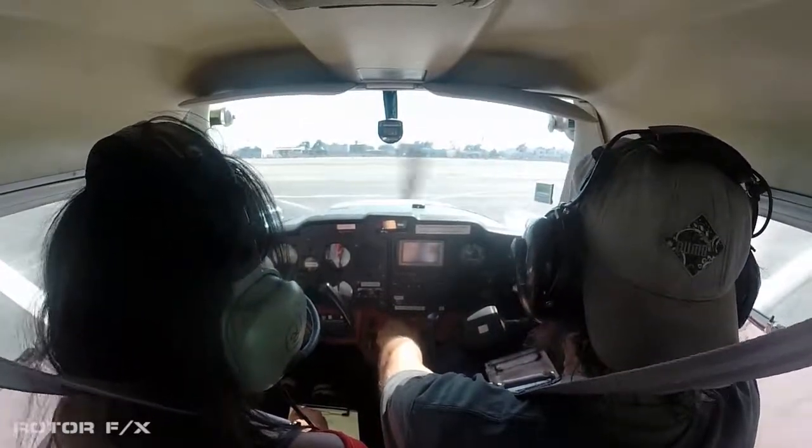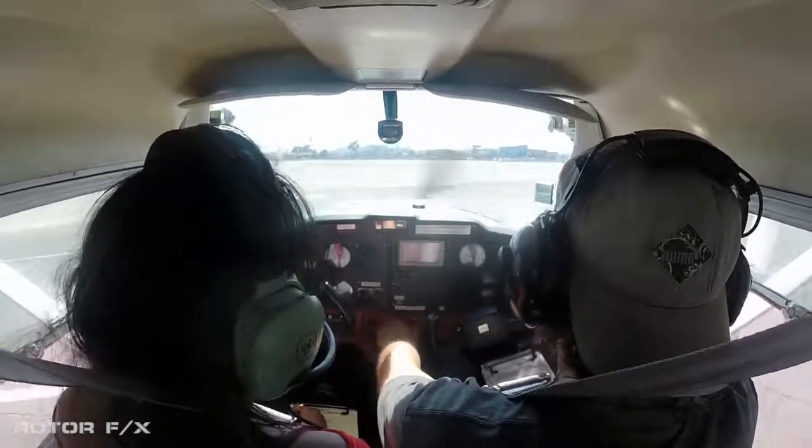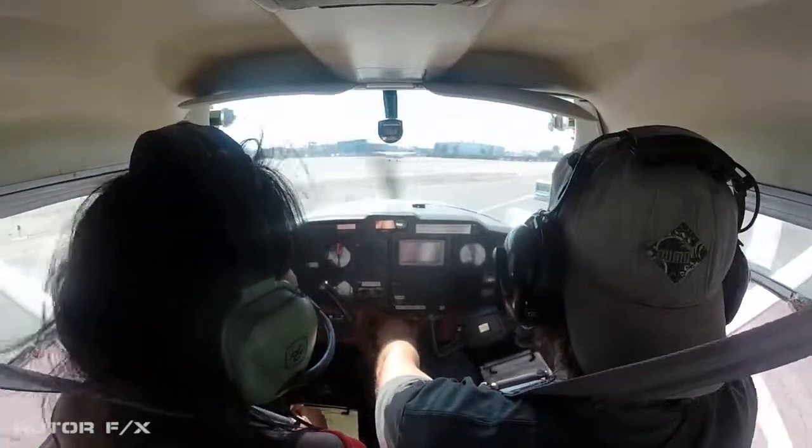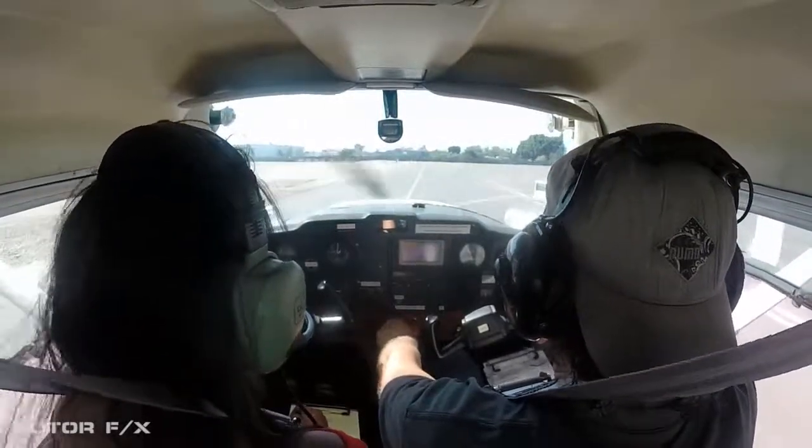Now right. Right foot in. More right foot. A little more. There you go. Notice how it's turning a little bit more. Yeah. Very good. Now that guy is taking off. Now left foot, to hold us on the line, like that.